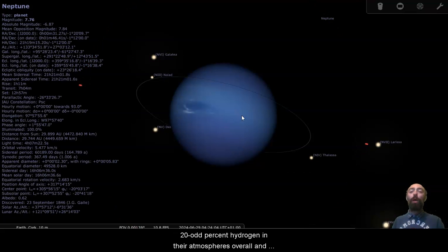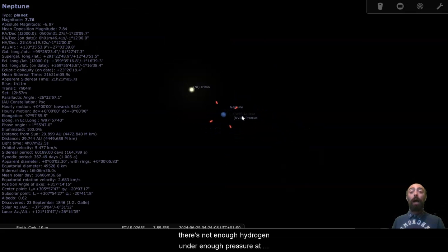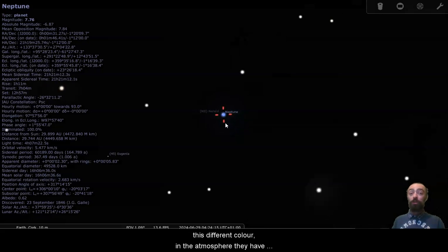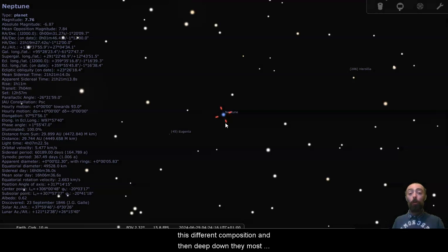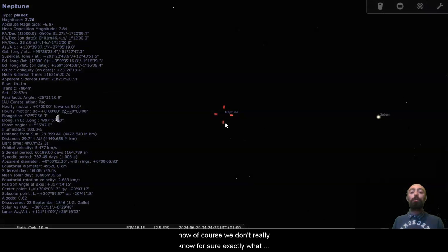They only have about 20% hydrogen in their atmospheres overall, and there's not enough hydrogen under enough pressure at their core to turn metallic. So on the outside, they have this different color. In the atmosphere, they have this different composition. And then deep down, they most likely have a different composition as well.